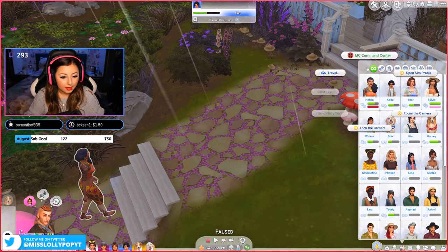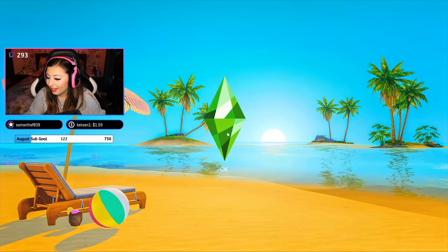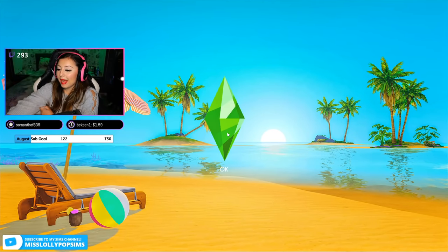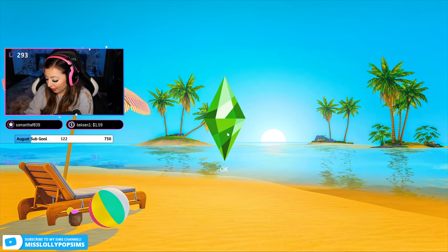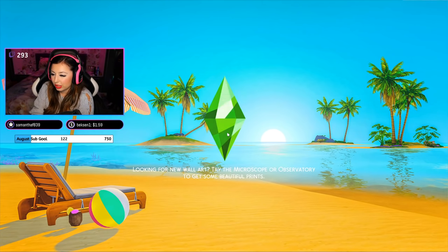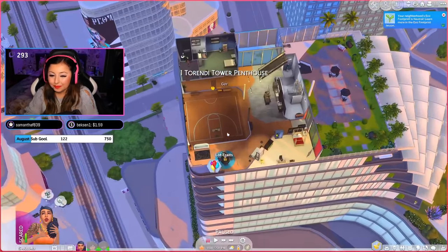MC Command Center, Nailani. Then MC Cheats, play this household. Yes. I'll give her baby back. Was it a boy or a girl? I'll get them pregnant again. And I'll put her in her first trimester again, so that she was pregnant with Deontay, whatever his name was. Use active because Harrison... Oh, could I have done it? Harrison is your active child. Okay, never mind. It's fine.